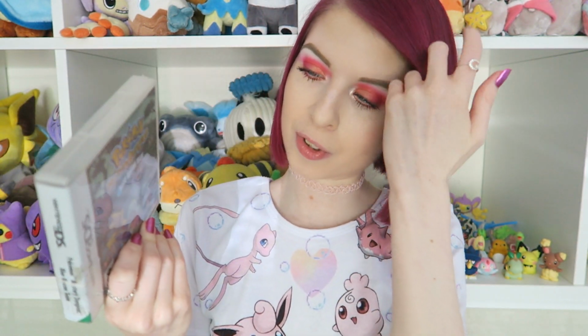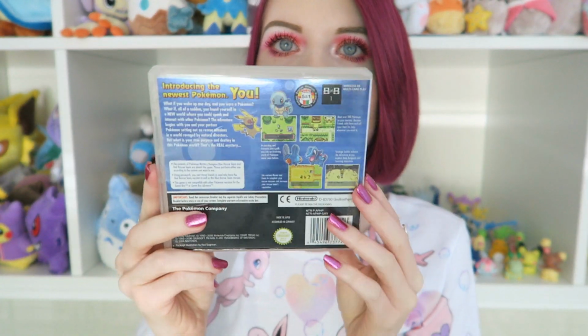The next game I had is Mystery Dungeon Blue Rescue Team. Obviously we just had the new remakes of Red and Blue Rescue Team. I do have a copy of Red Rescue Team, but I couldn't find it anywhere, obviously. But we'll add that to the pile in spirit. Blue Rescue Team and Red Rescue Team are basically the same game, just Blue is on the DS, Red is on the Game Boy. Oh my god, I also love the holographic back.